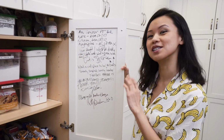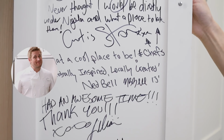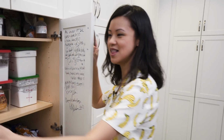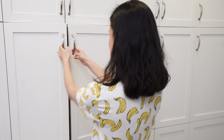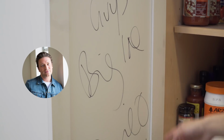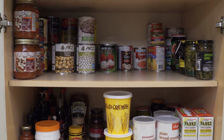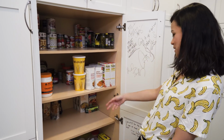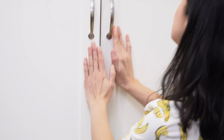So we've been really fortunate here in the kitchen to have a lot of talented chefs come through our doors, and they always leave a mark on our pantry doors. So we have Nigella, who's come through here, an honor to be here, and also Curtis Stone, and some other notable chefs as well, which is lovely. And then moving on to the next cupboard. Oh, here's Jamie Oliver's. He's taken up quite a lot of space there. And this is our dry pantry, so we have a lot of canned goods and our breadcrumbs. It's actually quite organized right now, but sometimes it can get a little bit messy.